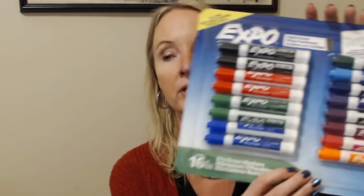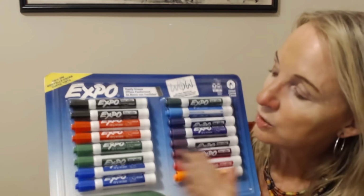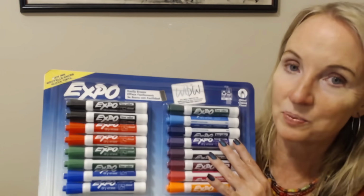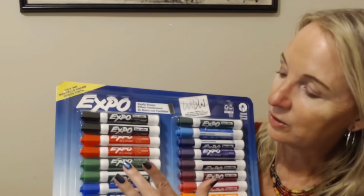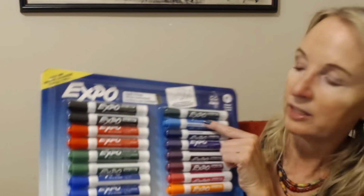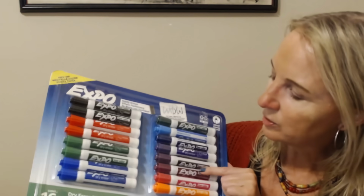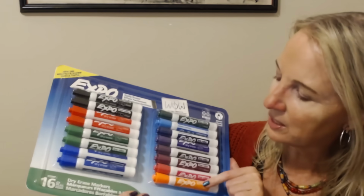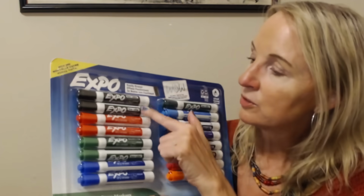For the markers, I picked up these big sets like this. Look at that. Good grief. So we got some of the multicolored markers here. You get 16 markers in this pack. You get 2 of the black, red, green, blue, and you get a different shade of blue. Up here it's kind of like turquoise, dark green, purple, and then you get sort of a plum color down here and a burgundy, pink, and orange. So you get all these neat colors in here, plus 2 of the black markers.